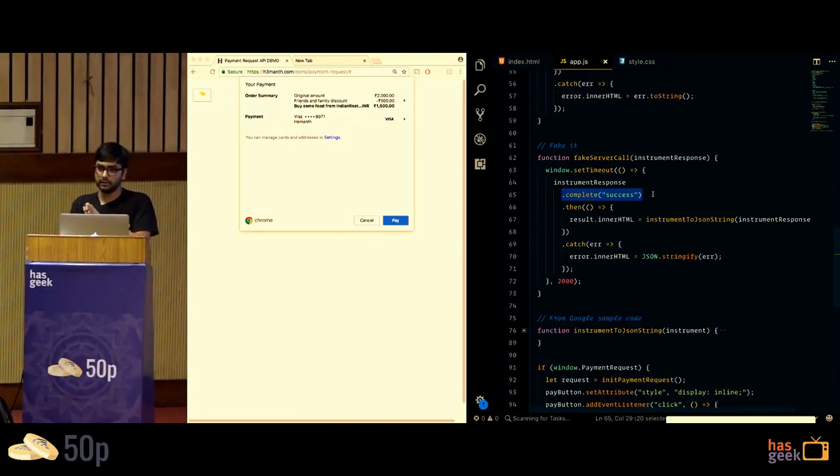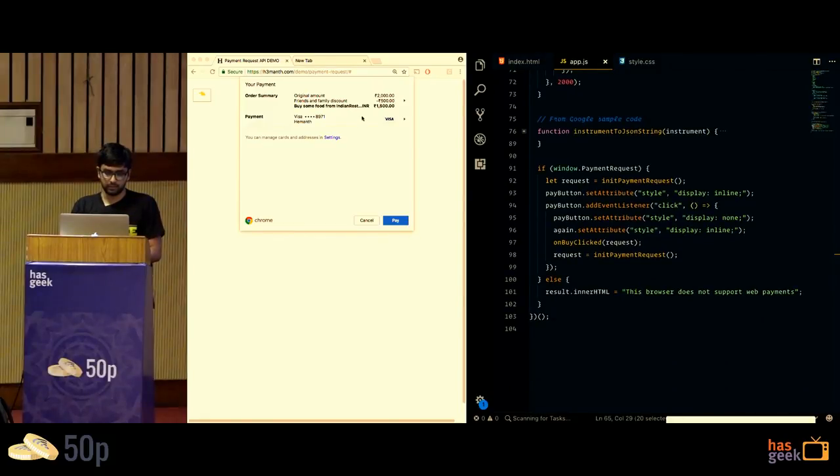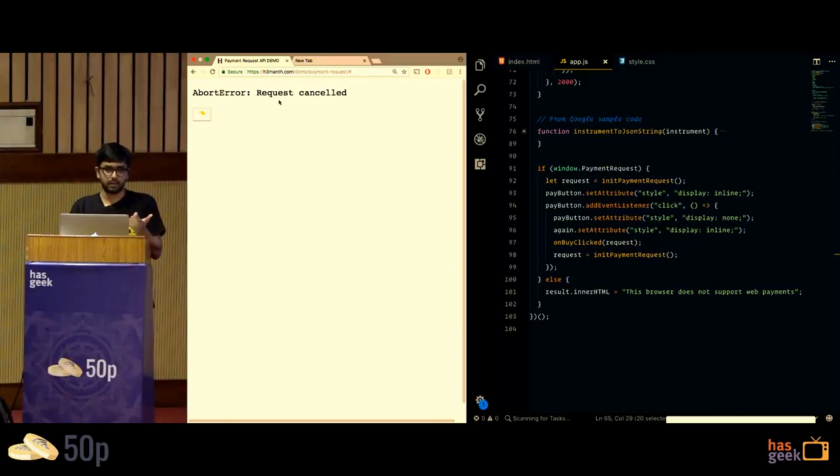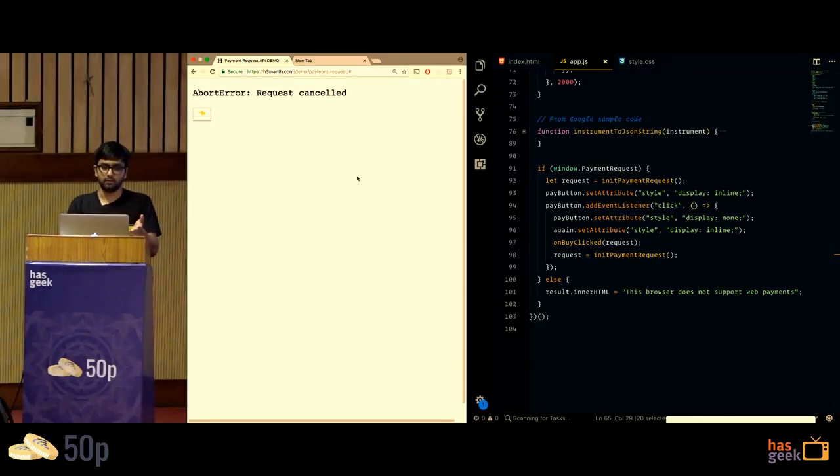On complete, you decide and pass a success. On success, I'm just updating the DOM to show the response. So it's a pretty easy thing to do. If you cancel the payment, I'm logging aborted, request canceled. You could also just hit escape, and that would result in a cancel as well.